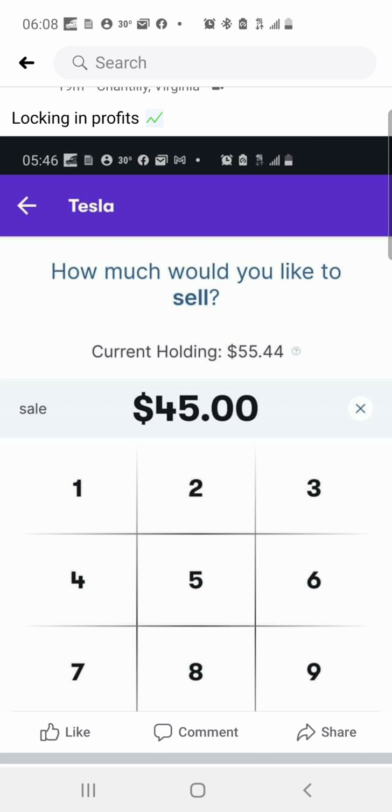This is Tesla. I have $55.44 worth of Tesla in my Stash account on the swing trade. My initial investment was $45, so I took out my $45 principal. That leaves me with $10.44 worth of Tesla on fractional share, and it's going to ride out for house money. Now you think, okay, $10.44 of Tesla, it's not a lot. Tesla's pretty expensive, right? Well, let me tell you, I bought $14 worth of Tesla back in March, right? Now that same $14 worth of Tesla is worth over $100. So this $10, I know, will eventually turn into $100.